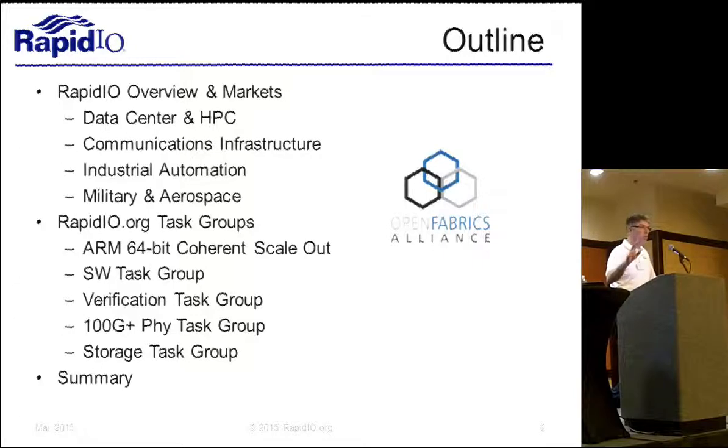So quick overview: I'll give you a quick update on the technology. I won't spend very much time there since many hands went up. I'll give you a real quick snapshot on where the technology is used today. And I'll spend a little bit more time on why I'm here and why it's relevant to this community. And then we'll talk about the various task groups that are in flight within the RapidIO.org community and what the companies who are involved in the technology are investing in and why.